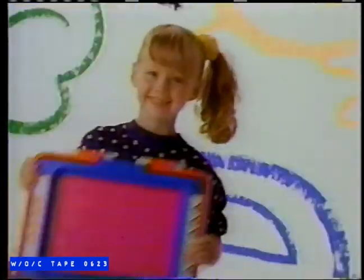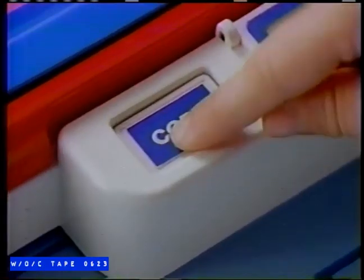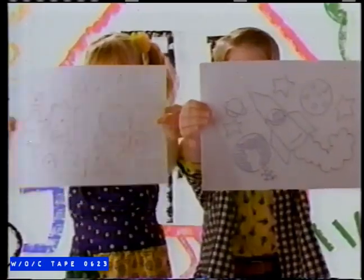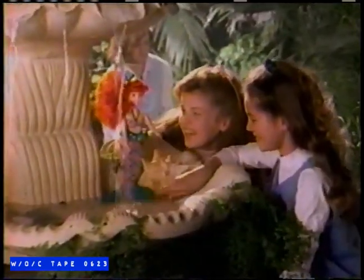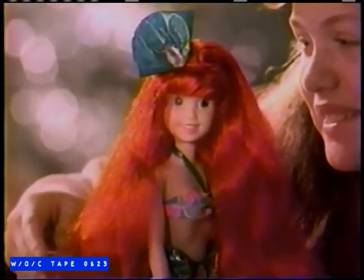I got magic cup here, look what I do. I draw a great dog, and now I have two. I draw and I doodle, make copies, you see. Great copies I keep just for me. Magic cup here, travel magic cup here, sold separately, batteries not included. It's singing Ariel. I want to be where the people are. Listen, she really sings. Flip in your fins, you don't get too far. Her fin changes color in water. I love how singing Ariel sings.